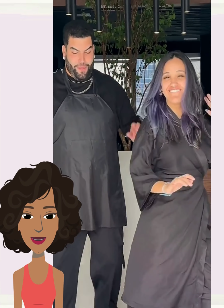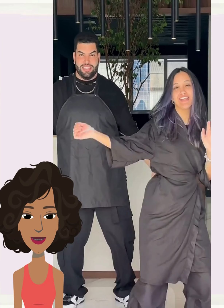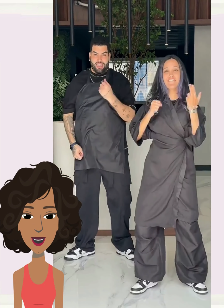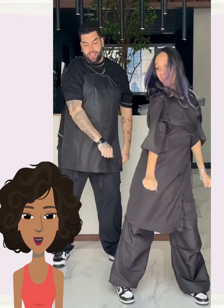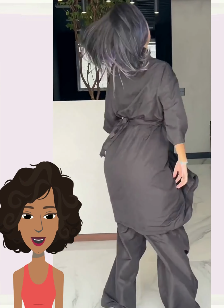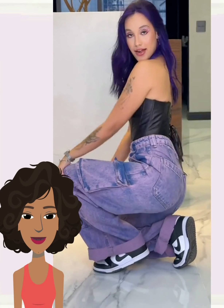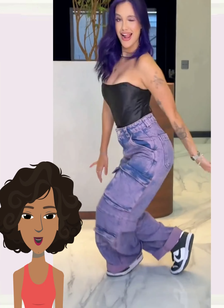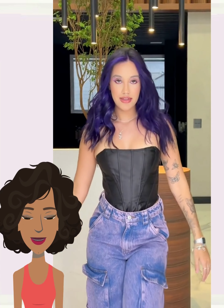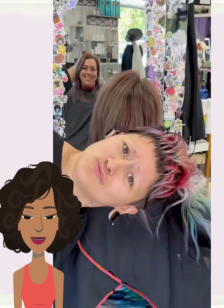Next up, we have a dancing hair transformation. So she starts off with blue money piece highlights mixed with black in the back. Ooh. So it looks like she got a full head of that blue hair color. So pretty.